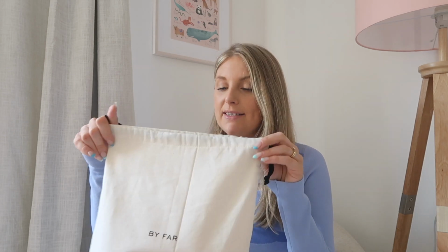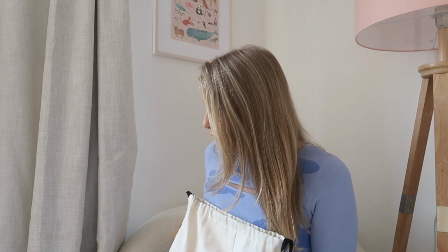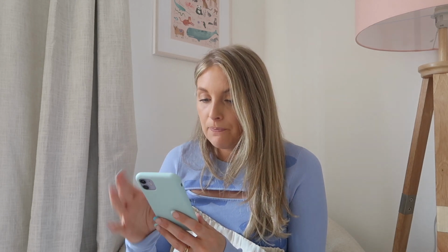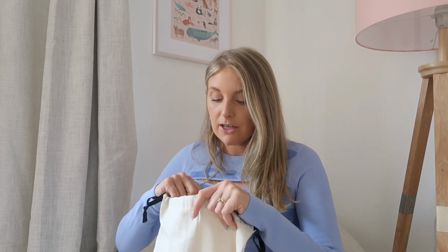By Far is a great sustainable brand, and I have written down where each thing is from, because I thought it was interesting and you guys might be interested too. Let me just find that. So this By Far bag is from the UK. I think this isn't actually from Harvey Nichols. I've been looking at this bag for ages.